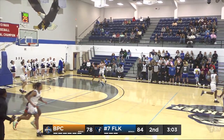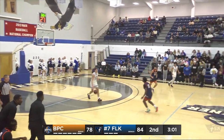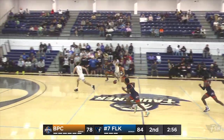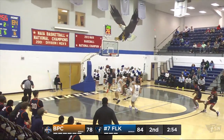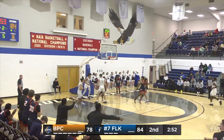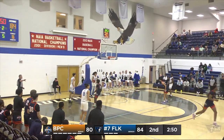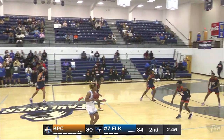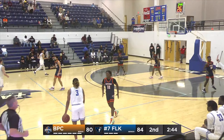There's Reagan Edmondson. Trace Hill ahead to C.J. Hines. He loses it. Turnover. Johnson finishes it. Left hand. Yeah. 84-80. Hines into the front court.